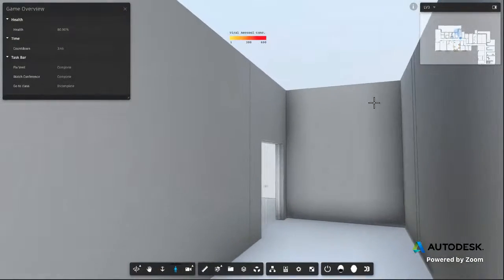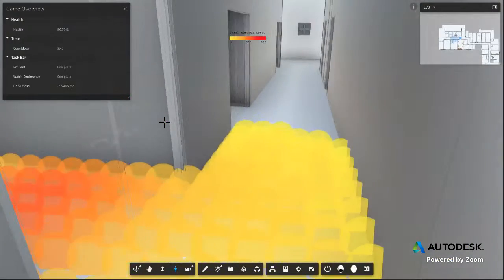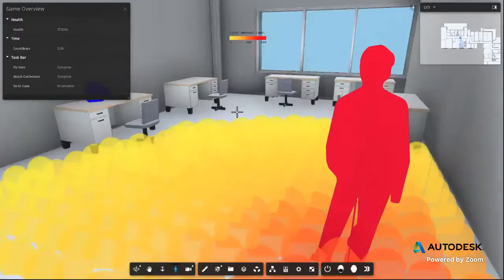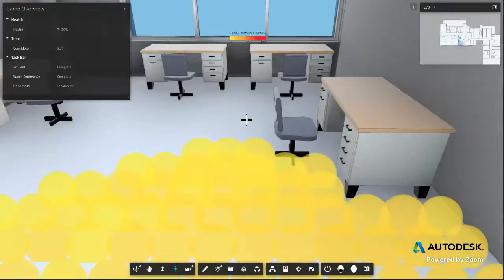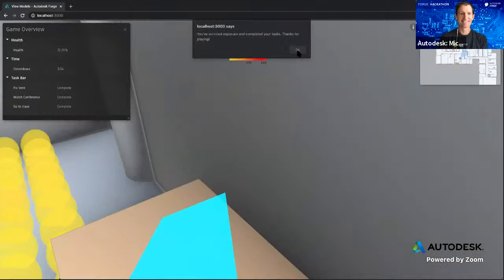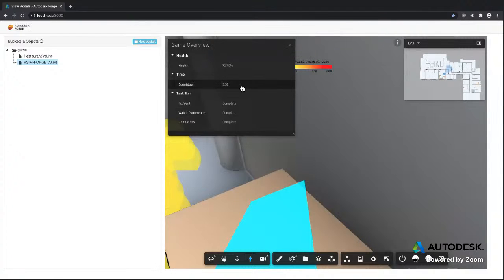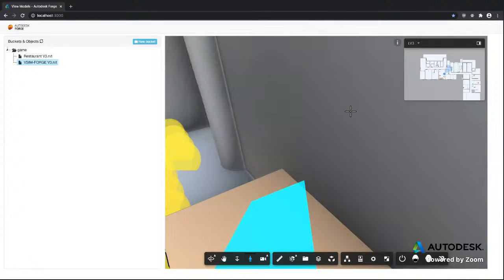All right, so look for our class this way. And then there's my professor, but maybe I'll try and avoid more air particles. So I'll try and sign in. Is that Elon Musk? Around here. And then that's it. We've completed our tasks and we've survived. We had 3 minutes and 32 seconds remaining and about 72% health.